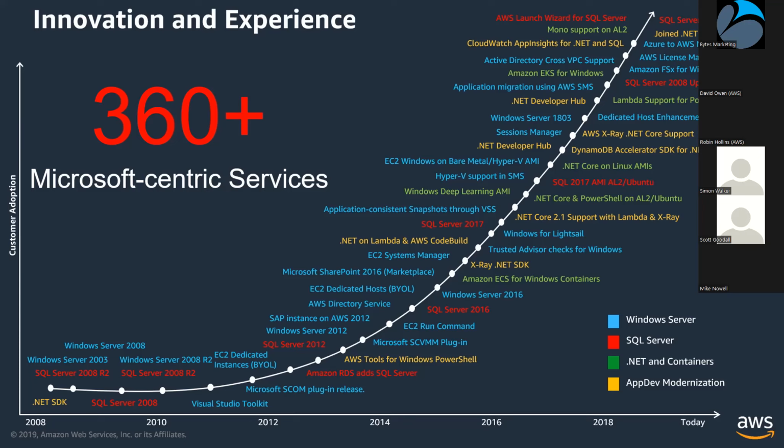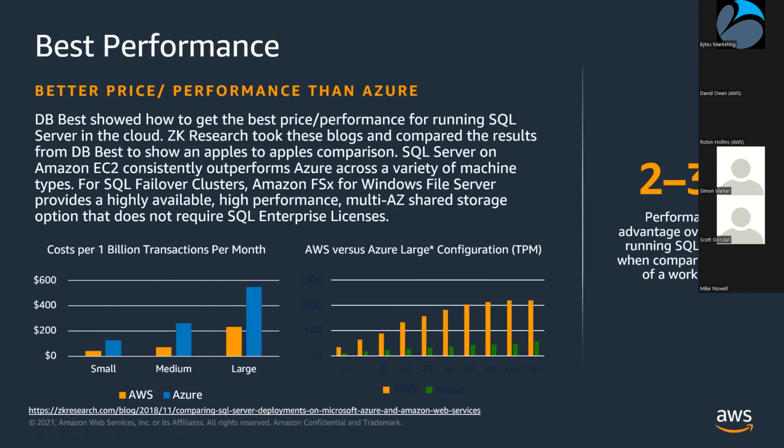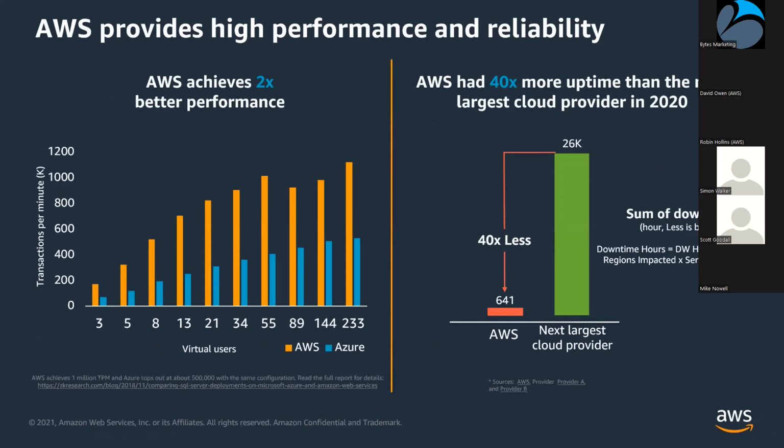As I mentioned, modernization is a way to move some of these solutions to a more cloud native and open source scenario. I'm going to rush through some of these slides because I'm just looking at the time here. Effectively, just to quickly run through the next two, an independent researcher, DBBest and ZK Research, dove into SQL performance on AWS compared to Azure with a completely blank canvas, and came up with these stats here that show that AWS is quicker and better performing compared to Azure, and likewise here from a transactions per minute perspective.